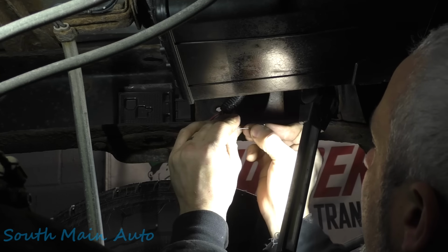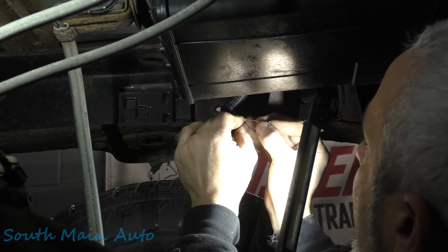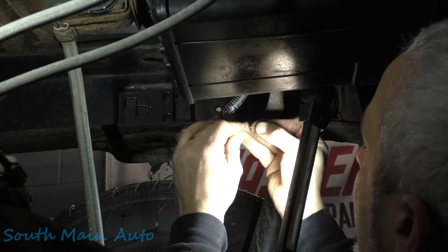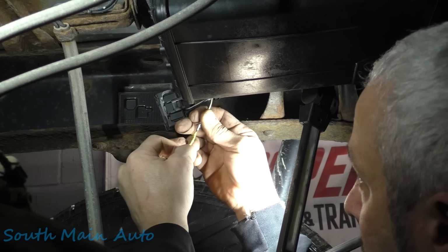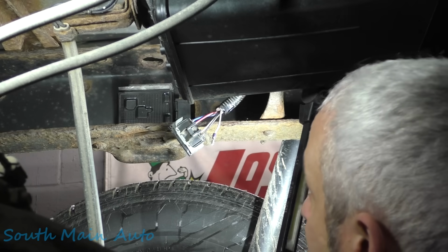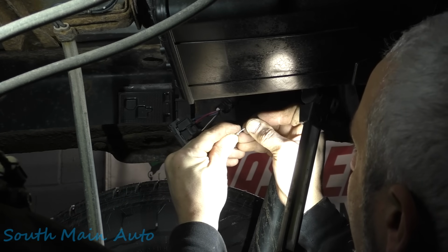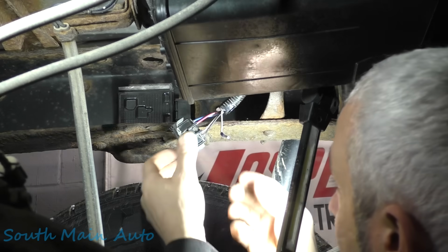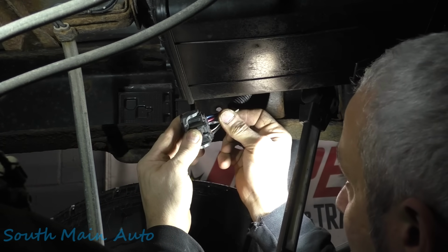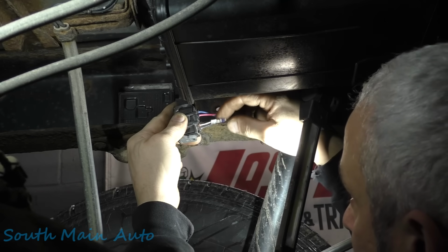Let's see. So we'll give her a little flick. Give that a little flick. We'll pin test it here. Much better. I'm gonna give her just a little extra. There we go. I like it a lot. Wrong way. Never go the wrong way.